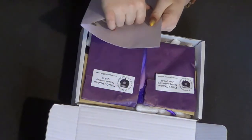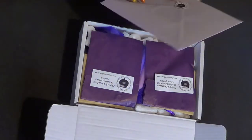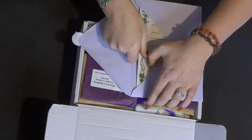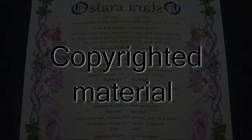safe. Oh, I like the envelope, it's a lavender colour. It looks a bit grey there, but it's a very light lavender colour. And we have got information for Ostara, which I'll be doing a nice little sweep for with my besom. I have recently got a besom. Oh, sorry, this is copyright. Oh, sorry, Freya. I'll get in contact with you.